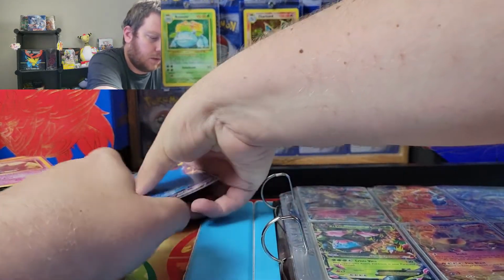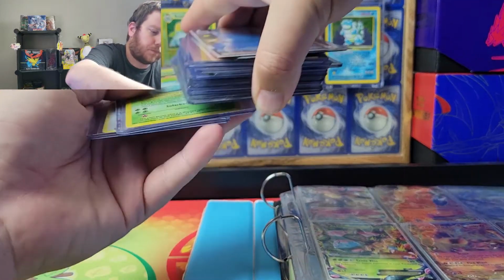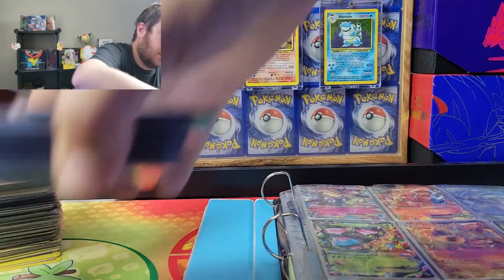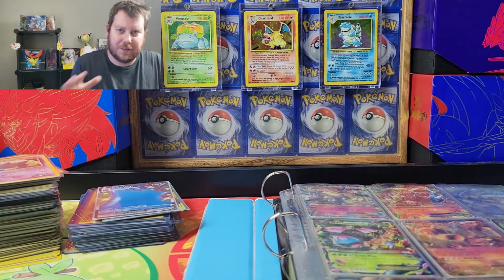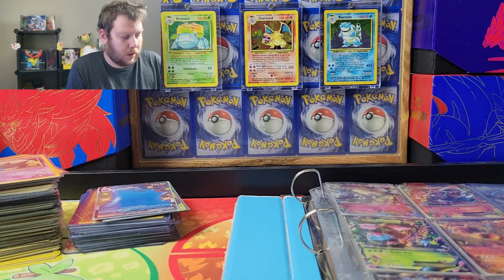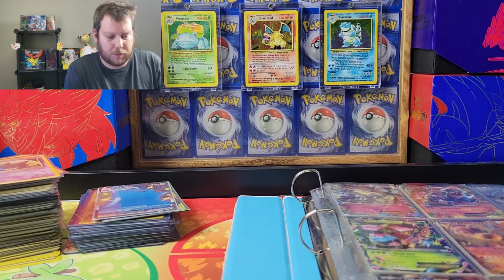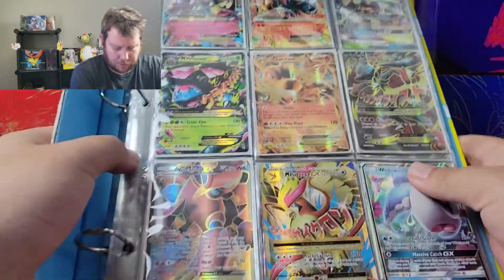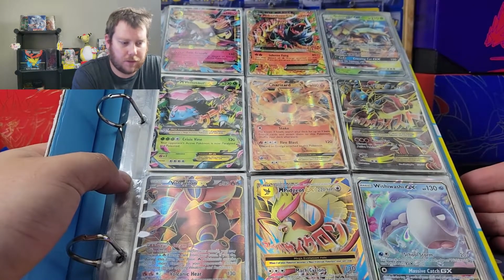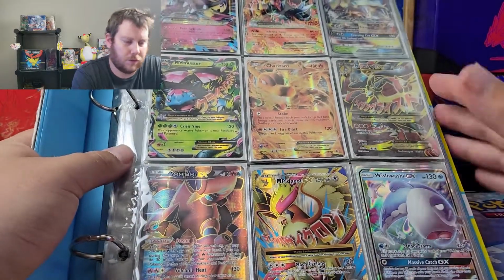I think there might be some more other ones. Is it this one? Yeah, it's that card. So it was actually not twins but triplet identical brothers that came up to the table. So we'll start with this one first. This one over here is a little bit different, and so we're going to start with a page from XY, Sun and Moon. I think there's some Sword and Shield in here. Yeah, so all three sets.